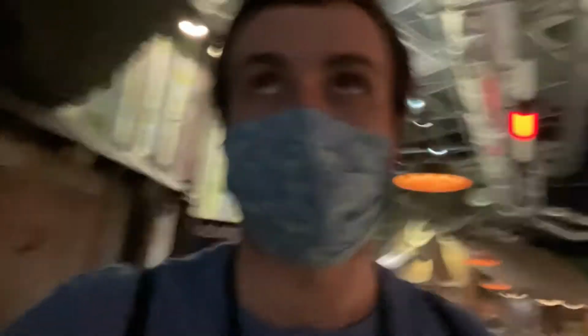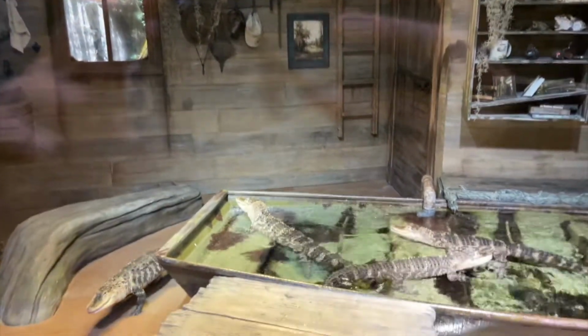Holy crap, it was so cool down there. You're just completely, fully surrounded, on top, on the sides. Really amazing down there. Georgia Aquarium does a fantastic job of encompassing you in the vibe of whatever exhibit they're trying to give you. Like, this gator exhibit feels very swamp.